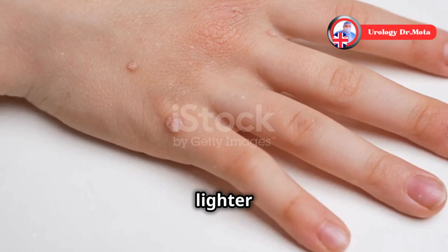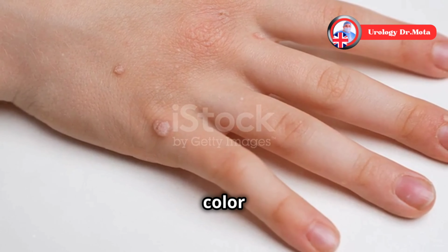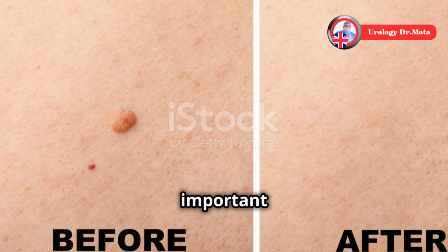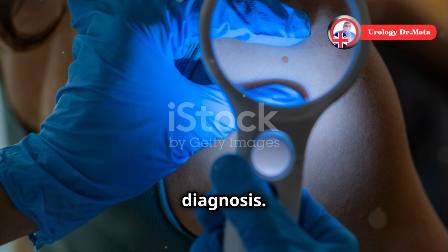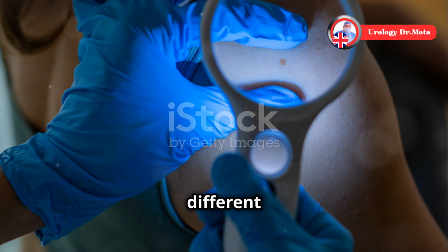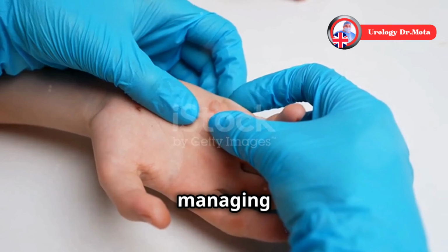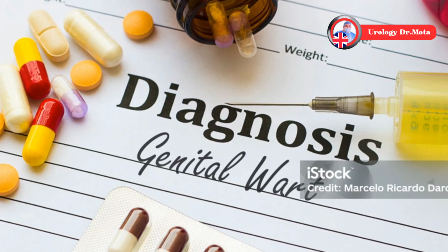They might be lighter or darker than your skin color. This variation in color can sometimes lead to confusion with other skin conditions, so it's important to consult a healthcare provider for an accurate diagnosis. Understanding these different types of warts can help in seeking appropriate treatment and managing the condition effectively.